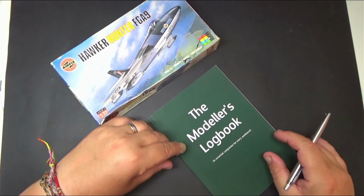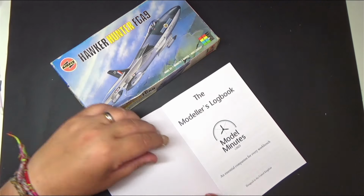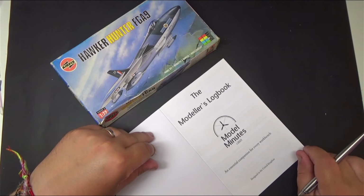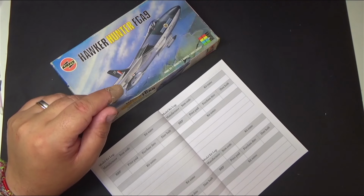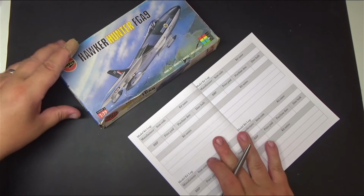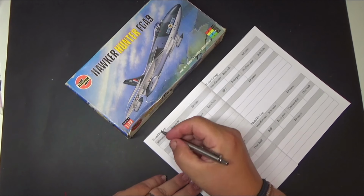Hey there, model enthusiasts. Ever find yourself overwhelmed by the sheer number of kits in your stash? Well, I've got just the thing for you. Introducing the Modeler's Notebook by Model Minutes, a game changer for organizing your model collection. All right, let's dive right in.